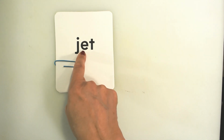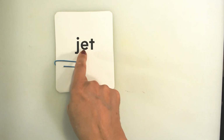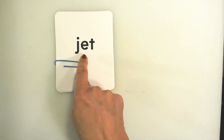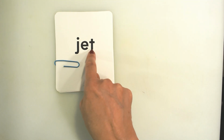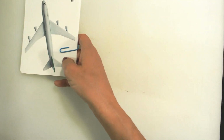Okay, and that's going to be the elephant card. It looks sort of like an elephant with the ear and the trunk. And it's going to say eh. So we have J, E-T. Can you guys blend it? Jet. Here's a toy jet.